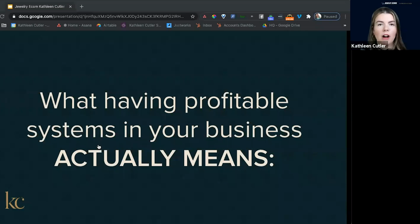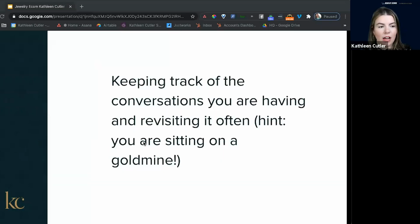And having these profitable systems in your business means that you'll actually keep track of the conversations that you're having and revisit them. I can't tell you how often when I do one of the audits, if I'm working with a new client, we say, okay, let's figure out your quickest way to cash. For example, Howard's right here.